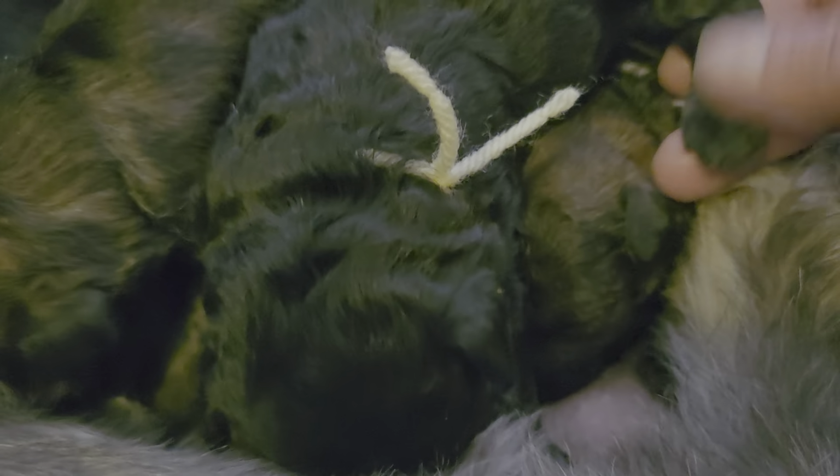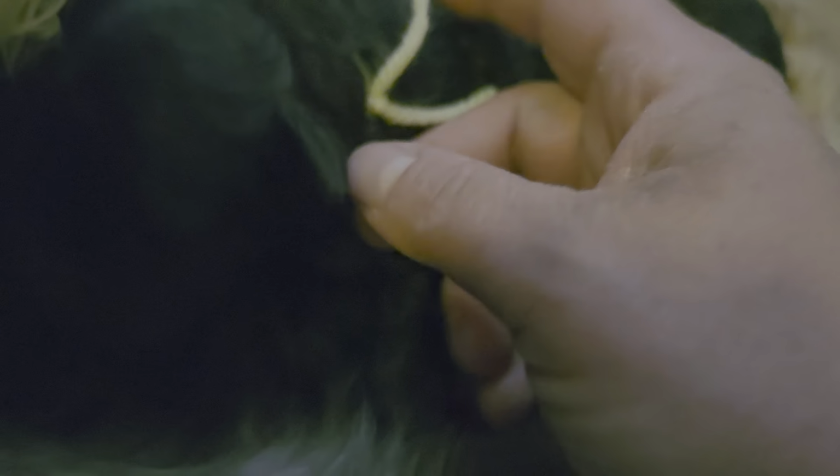It's funny because he has tan marks on his paws and his bum, but I don't see anything on his face. He's really curly. We'll have to see. See the lightning. Everybody's doing awesome. They're getting to be quite chunky.